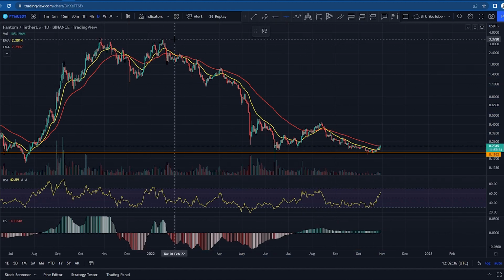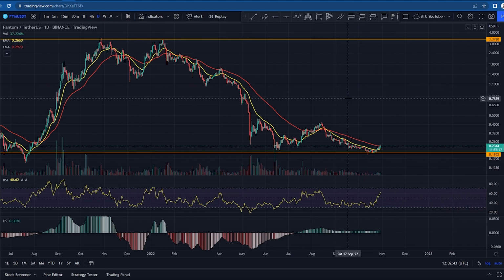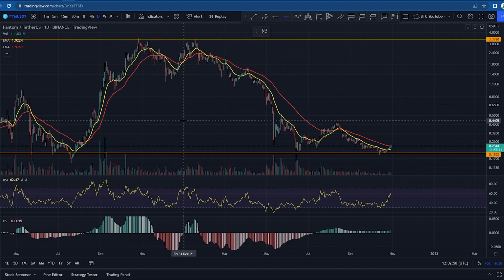This would be another very key level, $3.40. That's where we got to. That's crazy, isn't it? That's like a 15x from the current price. We'd say these are obviously your two key levels. You could say maybe the bull market high, maybe the bear market low, depending on how things go.